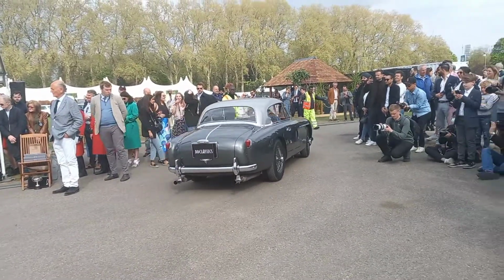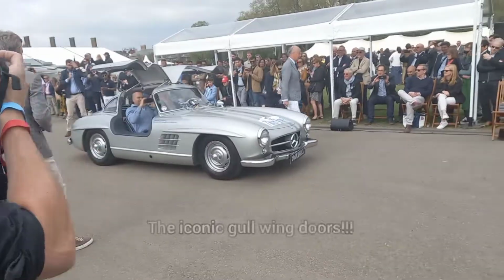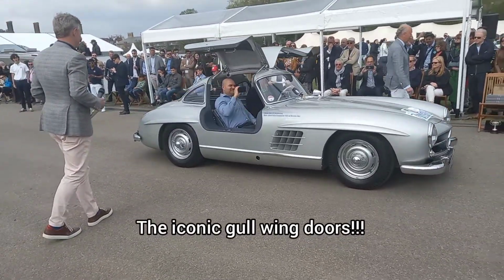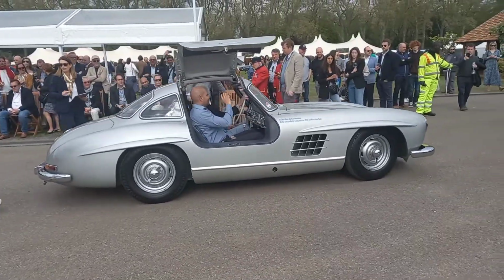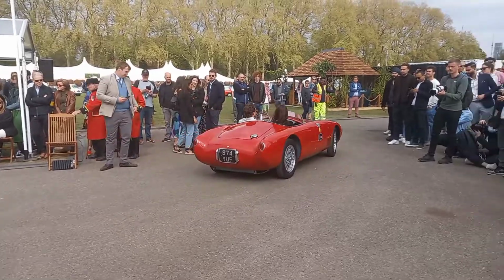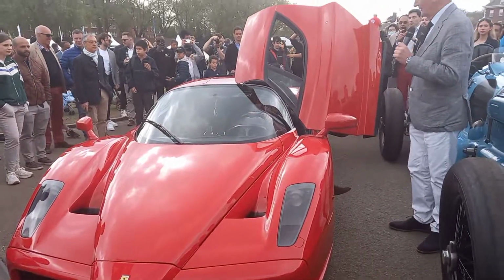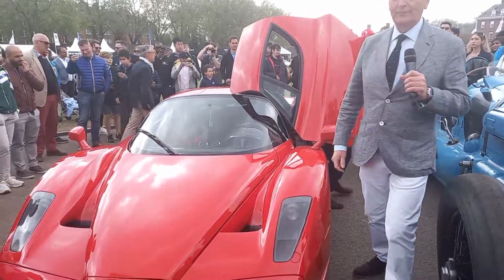It's an MGA, but not like any MGA you've ever seen. It's just an amazing example. The famous Golden Doors, of course. Next up, Mr. Andrew Barrett. So I don't think you could have hit a better car. Thank you very much. The doors.